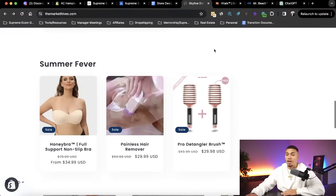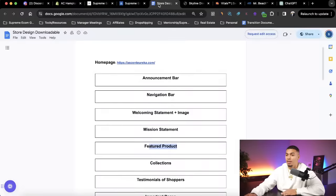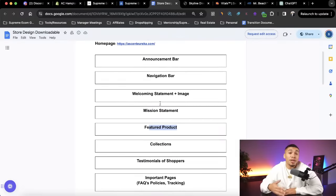Now, after that, you guys can have your collections of products. These are going to be your complementary products that also go with the main product that you're selling. Cross-selling, cross-related items. All right?